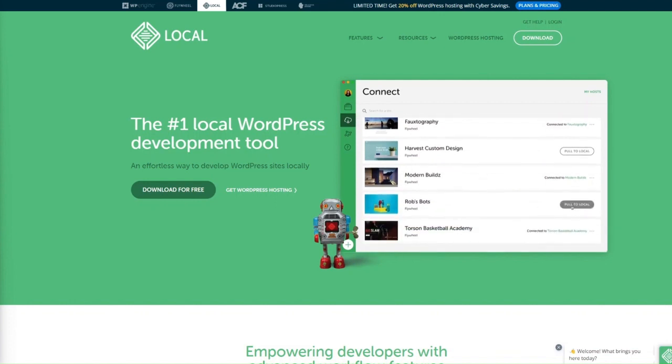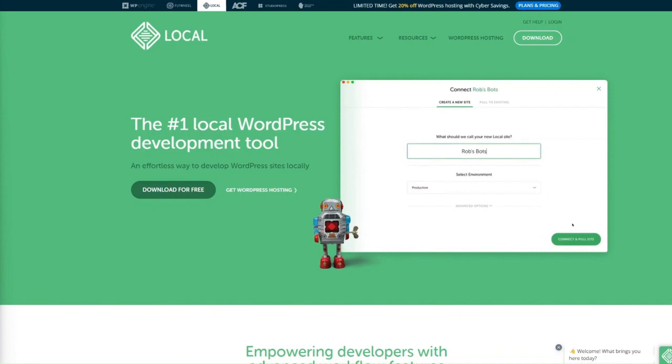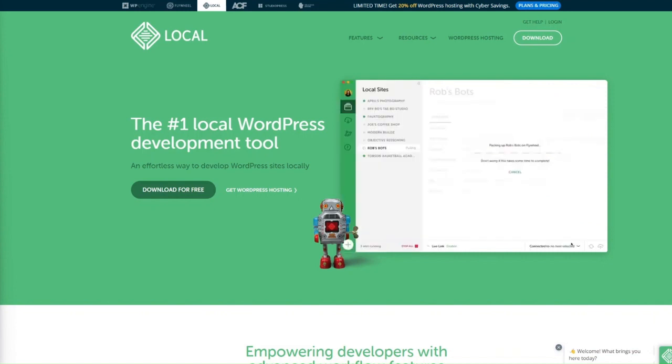So while you're in the initial design stage, you want to think about setting up a local site on your computer, and the easiest way to do that is using Local by Flywheel, which is a local WordPress development tool, and it's basically designed to create, test, and deploy WordPress websites, and it's available for both Mac and Windows.